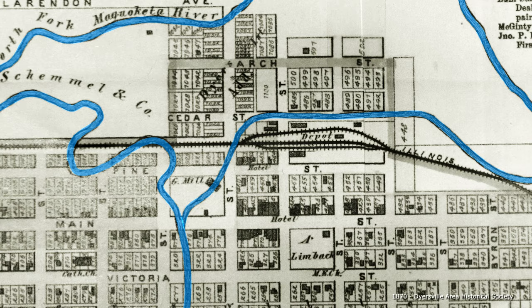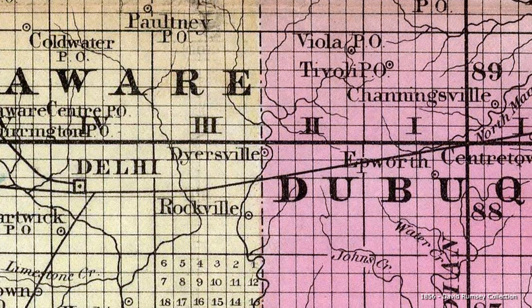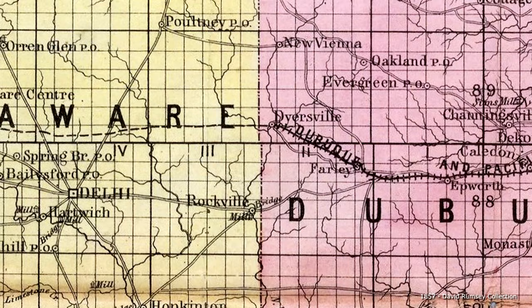The upstart town was legally plotted in 1856, and by now was actively competing with the more established Rockville to the south. However, when the Dubuque and Pacific Railroad surveyors came through the area to lay out the railroad, which eventually became the Illinois Central, it was Dyersville that won out, mainly because the residents of Dyersville had more money to pony up than those in Rockville.